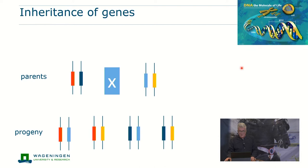If we focus on one of these genes, like you see here, a gene consists of two parts. In the transmission of this genetic material to the progeny, half of the genetic material of each of the parents is transmitted to their progeny. So it could be that the red half of one of the parents is transmitted here, combined with the light blue half of the other parent. In this way, all four combinations of the genes can be transmitted, each with an equal chance of being transmitted. So it is a process of coincidence what is transmitted to the progeny.